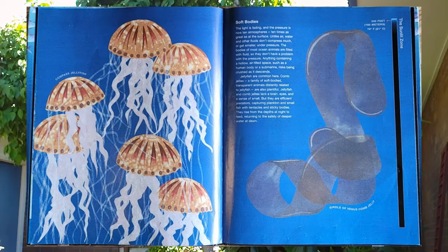Comb jellies, a family of soft-bodied, transparent animals distantly related to jellyfish, are also plentiful. Jellyfish and comb jellies lack a brain, eyes, and a sense of smell, but they are efficient predators, capturing plankton and small fish with tentacles and sticky bodies. They rise from the depths at night to feed, returning to the safety of deeper water at dawn.